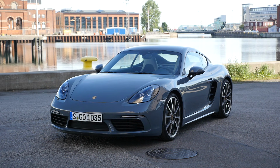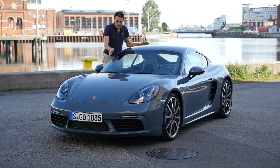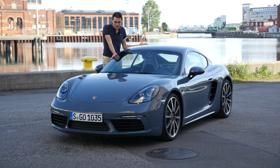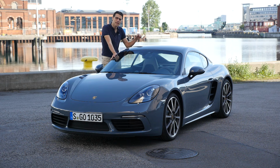One last clear look at this beauty. That leads us to our conclusion. And as I said earlier, to me, this one here is the pure Porsche. This one here comes closer to the original idea of the 911. And I think it's also the best Porsche you can buy for money if you stick to this very Porsche DNA.